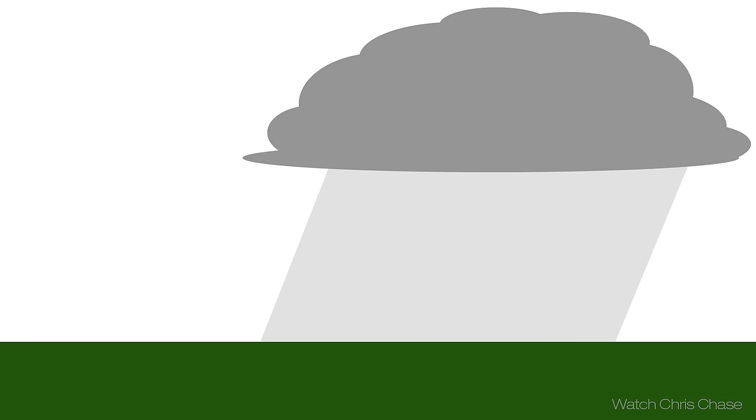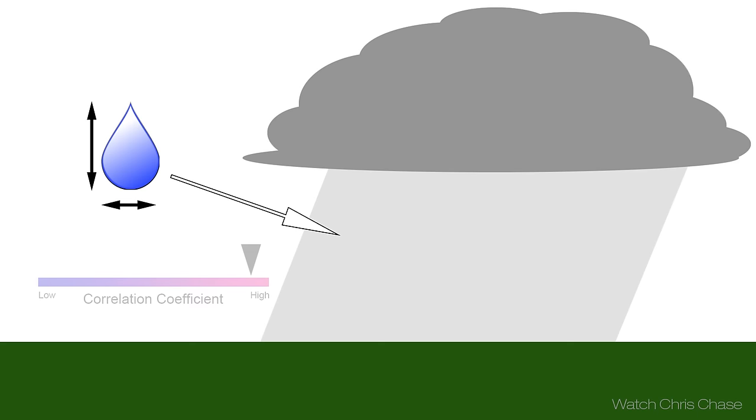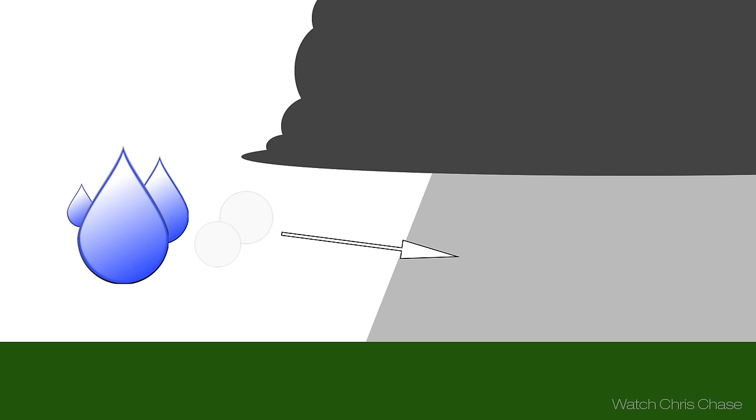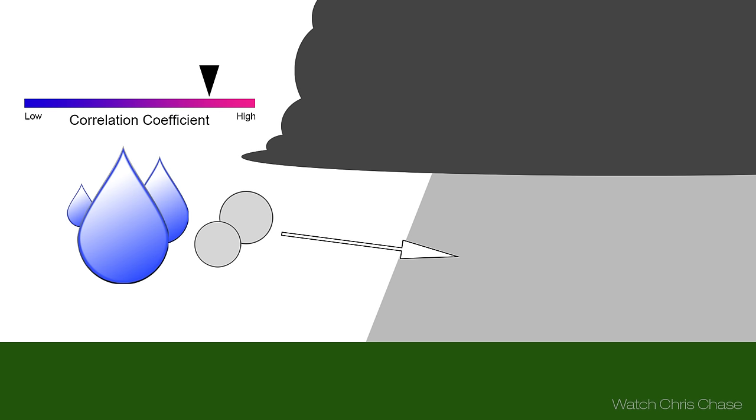In a normal rain shower, all the raindrops are, well, the size of raindrops. Sure, some might be larger or smaller than others, but roughly they're all the same. We would say that the sizes are all correlated, or that they would all have a high correlation coefficient. In a thunderstorm, you might have some really huge raindrops and maybe some small hail, but even with that, it's still pretty uniform. The correlation coefficient would still be pretty high.